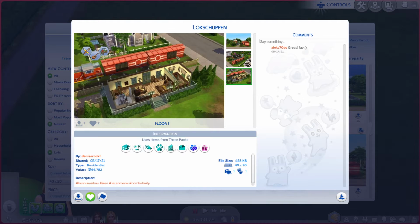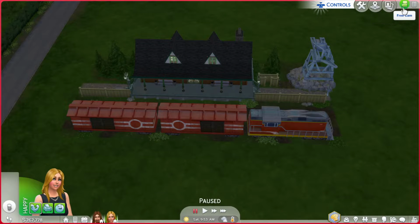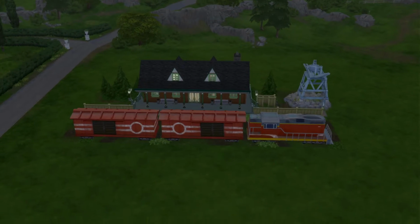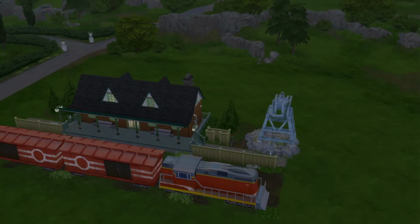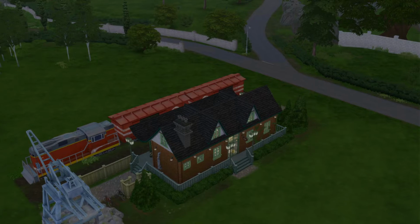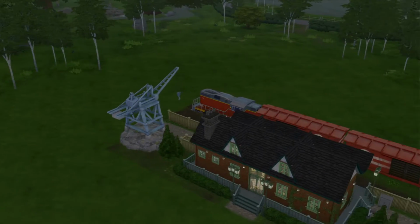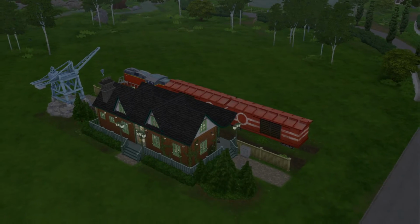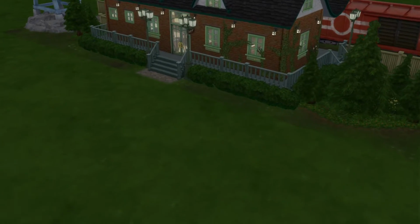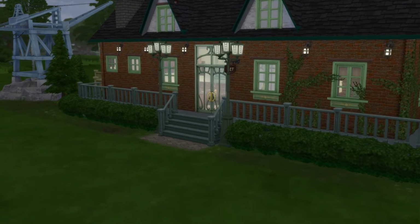Sadly, it's a really cloudy day, and we're going to be looking through our walkthrough, so it doesn't look as bright as that. So, let's go down and take a look. Yeah, the place definitely looks really cool. Alright, let's go take a look at the depot home.